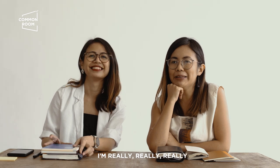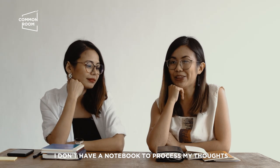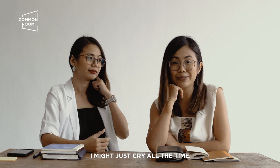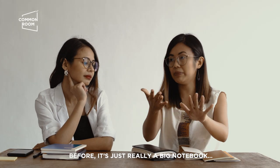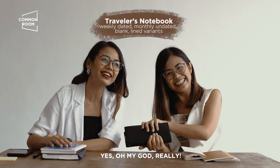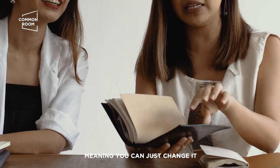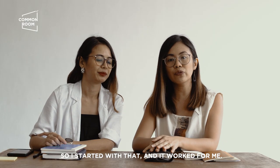Okay, as for me, I'm very, very different from Ate Maan. I don't have a notebook to process my thoughts and feelings, because if I process my thoughts and feelings, I might be crying all the time. My journals are very practical. Before, it was just a big notebook, the Muji one. I love Muji. And then, like Ate Maan, we joined the trend, the Traveler's Notebook trend, which is okay for me because it's very eco-friendly, meaning you can just change the refills when you need to. So I started with that and it worked for me.